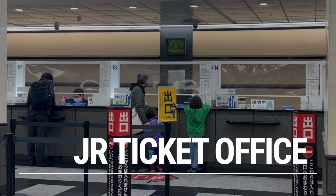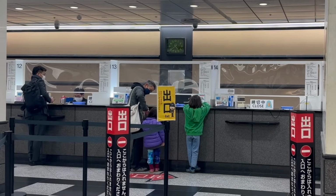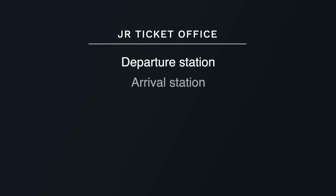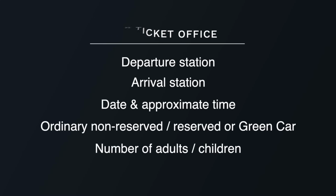You can purchase Shinkansen tickets at a JR ticket office counter at major JR stations. To locate an office, look for the Midori no Madoguchi symbol. When buying tickets at the counter, come prepared with the following information written out on a piece of paper or on your phone: departure station, arrival station, date, approximate time, class, non-reserved, reserved, or green class, number of adults and children. You will be issued paper tickets and you can use them in the manner as we discussed in the previous example.